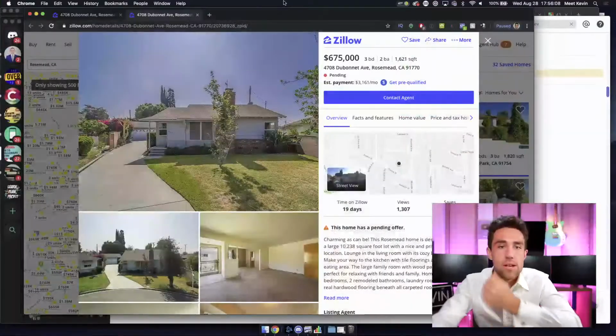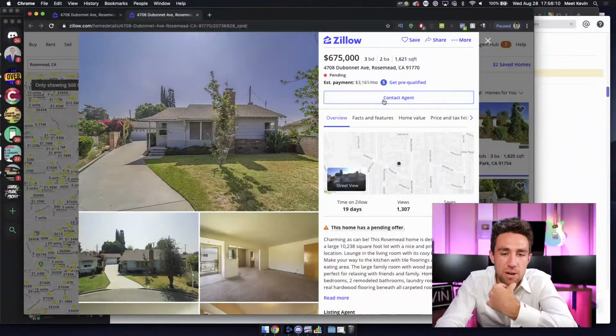Another one. It's like catching fish, like we're fishing. We got another one. All right, let's see what we got. So we got a pending sale, 19 days on the market. So it was a newer sale.